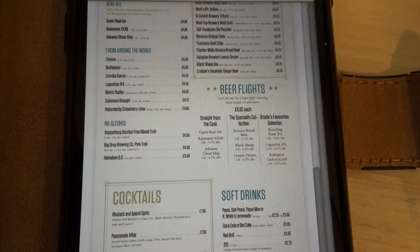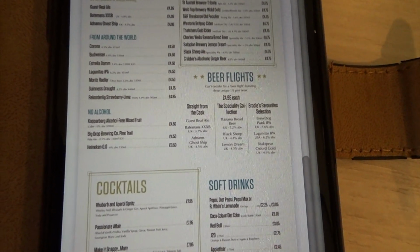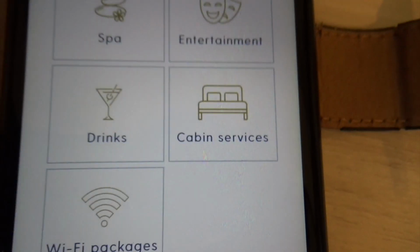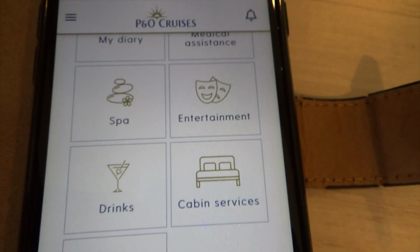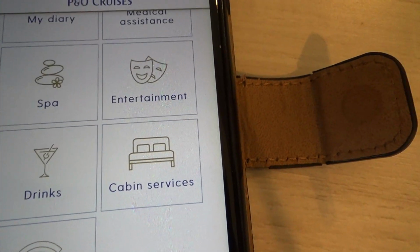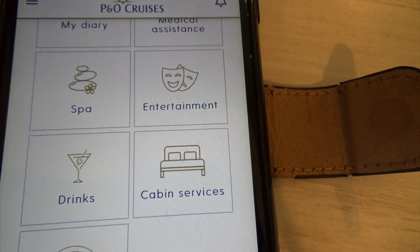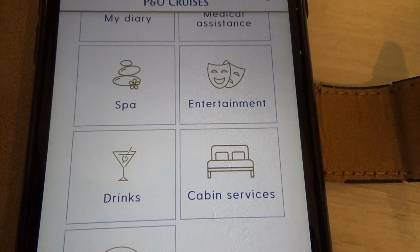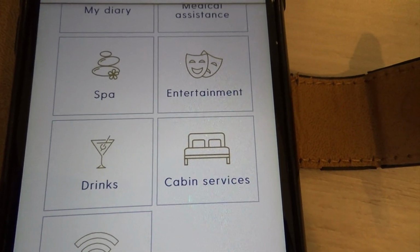So there we are. That's the app. I think I've just about shown you everything. It's quite good. We found it very useful. You can see the Wi-Fi packages as well, which you might find interesting. We found it very useful just to click on what we want and book what we want and look where we are in the queue if we're in a queue. So it's quite good.